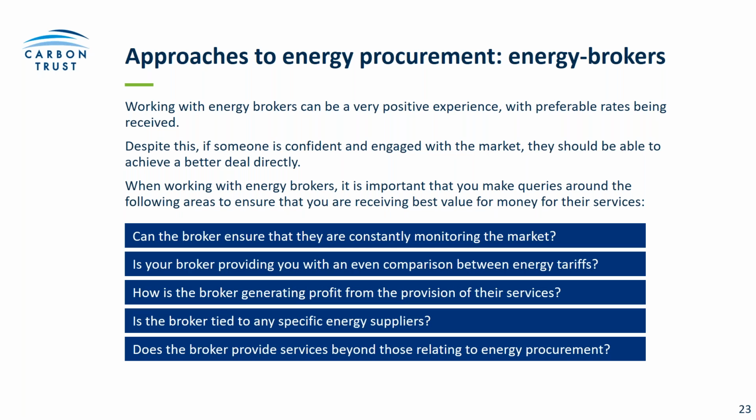So working with energy brokers can be a very positive experience, with preferable rates being received. If you're going to an energy broker, you have to bear in mind that you are paying them for their service. But that doesn't necessarily mean they can't get you a better quote. It will just mean that it is perhaps not as good as if you went out and did it yourself, but there is a time element to that.